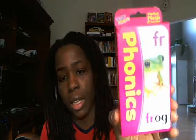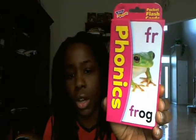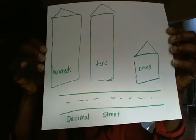So things like flashcards work really well. Even if your child is not a visual learner, visual activities still reinforce abstract information. And so I was horrified when I was teaching my first child the abstract concept of place values. And I feel like God slipped this into my mind. Maybe it's a memory that he brought back. But I designed something called Decimal Street.